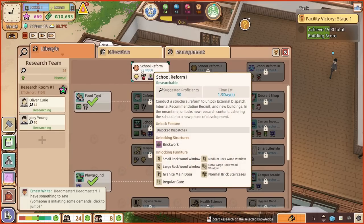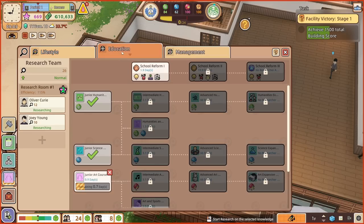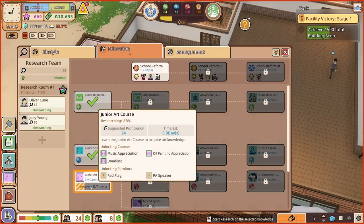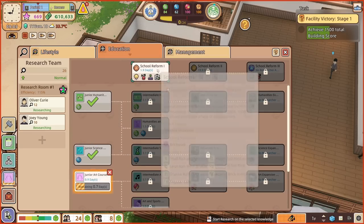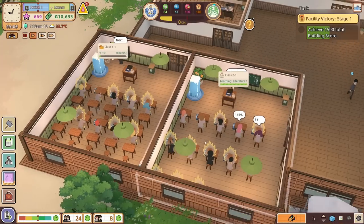School reform. It's going to take a couple of days, but we are going to finish our other thing first. So not even one day. That'll be done by the end of the day. And then we'll get our school reformed ever so slightly. So what does that mean exactly? Conduct a structural reform to unlock external dispatch, internal recommendation recruit, and new buildings. In the meantime, unlocks new research content, ushering the school into a new phase of development. Okay, very exciting. We'll get that done when we can.